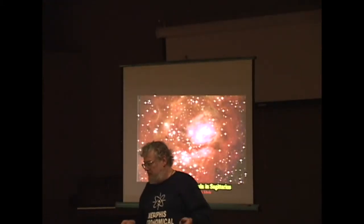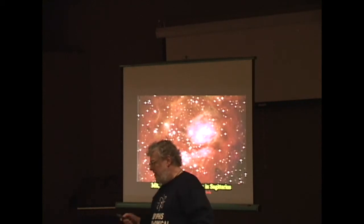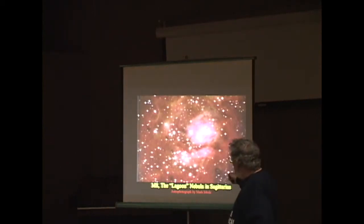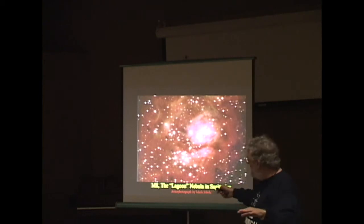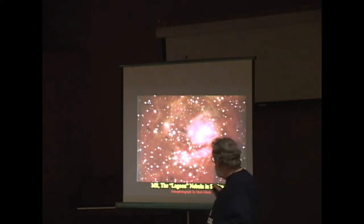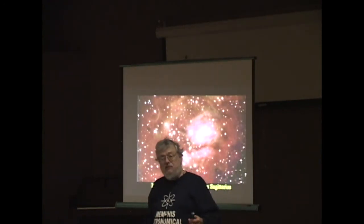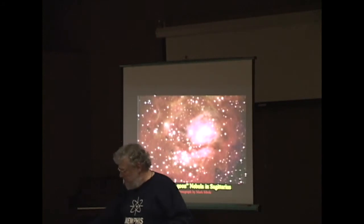Here's one in Sagittarius, the Lagoon Nebula. That looks like a monster of some kind, a couple of eyes there and a glowing brain. This glowing brain part is where the new stars are being formed. Here's a cluster of stars kind of in the foreground. And all this glowing reddish stuff is mainly hydrogen gas that's going to be forming the new stars.